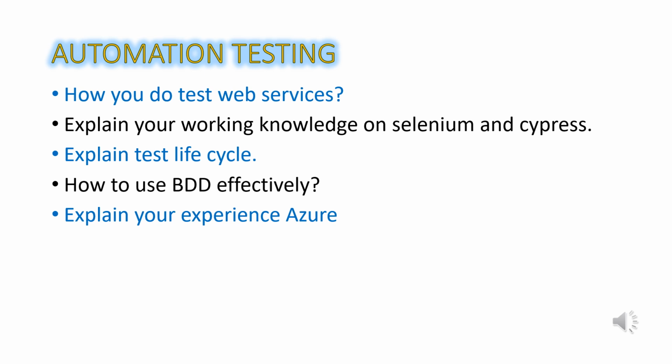The fourth one is how to use BDD effectively. BDD involves mainly three things: Given, When, and Then. Given involves the initial context, defining the starting point of the system with the initial conditions. When describes the action that triggers a change or behavior in the system, the action you take to cause an event. Then describes what should occur as a result. Based on the statement, you expect some results.